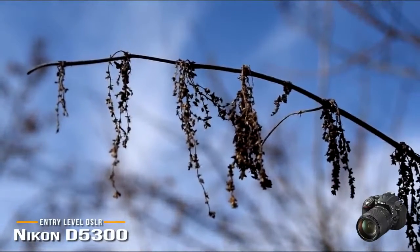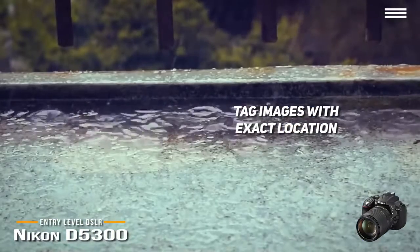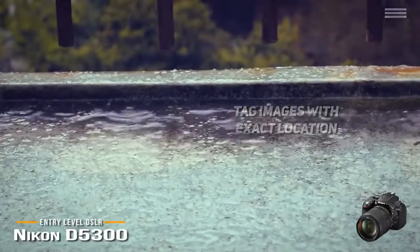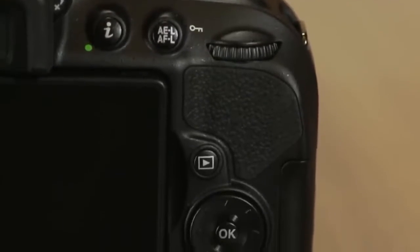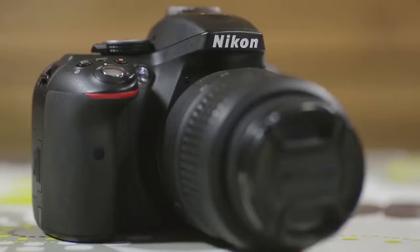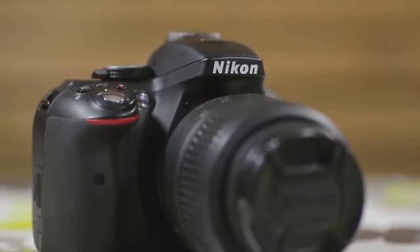Thanks to an intelligent GPS system, you can tag your images with the latitude, longitude, and the altitude of your shooting location. With Nikon's View NX2 application, you can create travel maps that you can later display on Nikon Image Space or another popular service like Flickr. It's not the best camera in the world, and it's not even the best camera that Nikon made so far, but as a starting point, it should fulfill its function well.